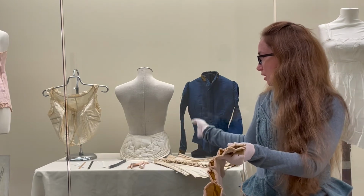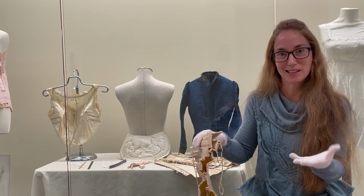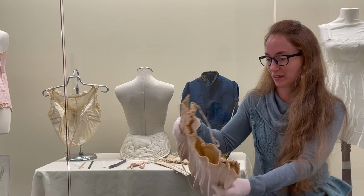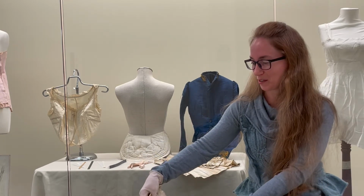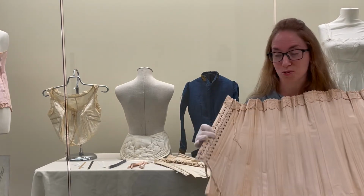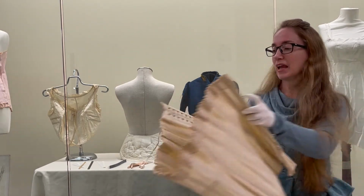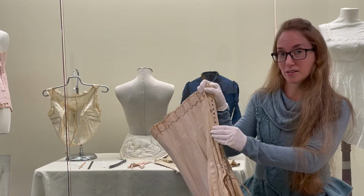There's also other corsets on display that you can see that as well, which is kind of neat that they did that back then. We don't usually date clothing anymore, which is kind of neat. As you can see, also with the extensive boning, they also had extensive lacing, as well as a hook and eye closure on the side.